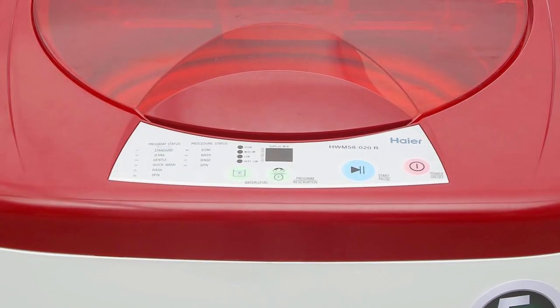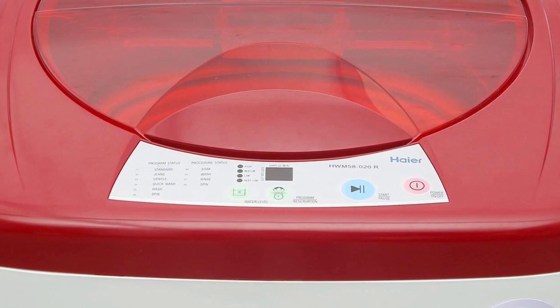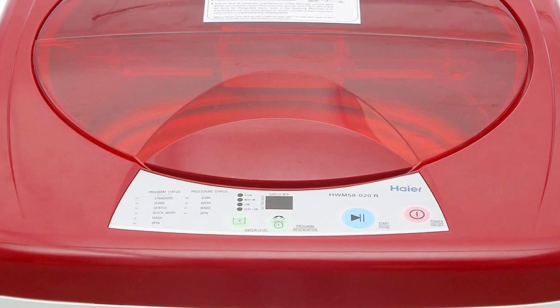If you're chasing the most reliable washing machine, the Haier Fully Automatic Top Loading Washing Machine is the best affordable washing machine in India, suitable for bachelors, couples, and small families.